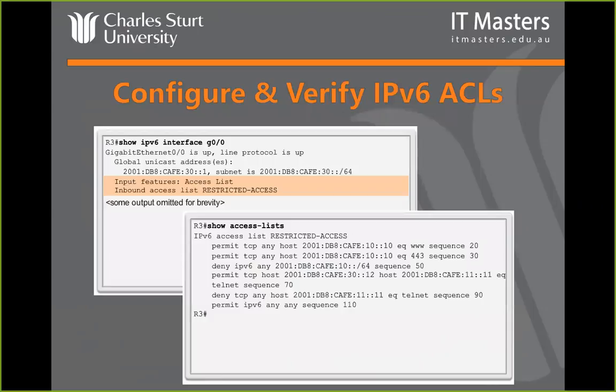A named ACL, can it be either standard or extended? It can, depending on the IOS. Most current versions of IOS allow named ACLs to be standard or extended, yes.